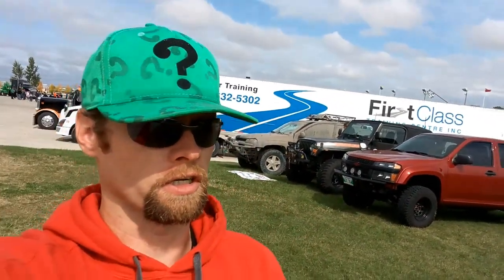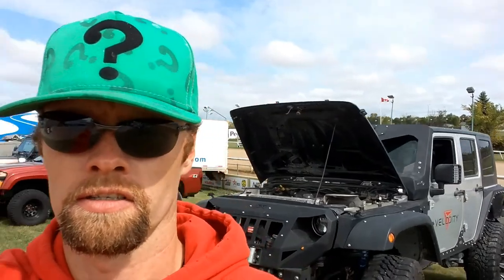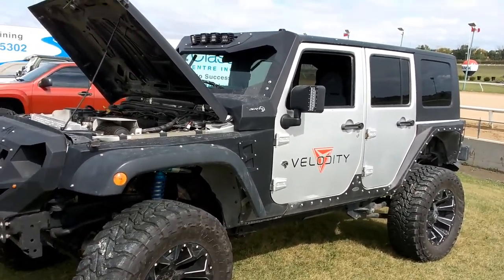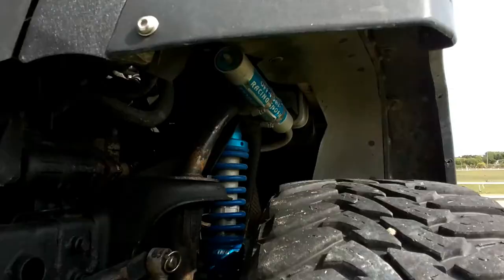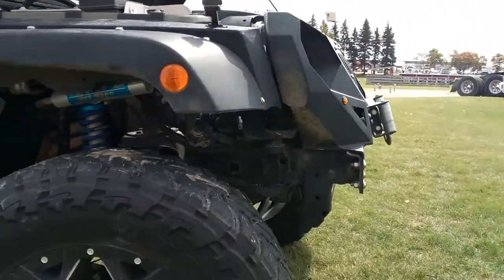Well, we're out here at Assiniboine Downs, just west of Winnipeg. A couple guys showed up. This really big, built-up Jeep here. This guy's got everything and anything on it. King shocks. 5.9, the tires.